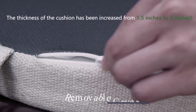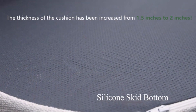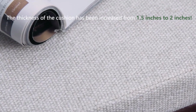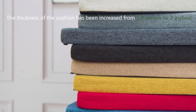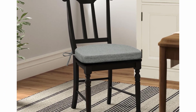The chair pads for dining chairs have high-density foam that provides effective support and won't flatten out over time. They are perfect for those who spend long hours sitting, helping to relieve discomfort and pressure caused by a hard chair. 2 sets of 15-inch straps ensure that the chair cushions with ties stay securely in place, while a gel particle layer on the bottom provides additional traction on slippery surfaces. The backing will not damage your chair's seat surface.